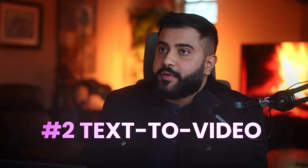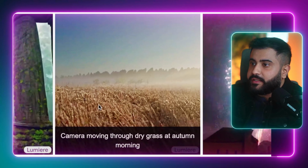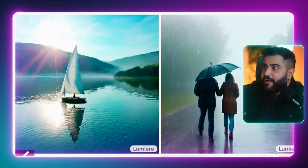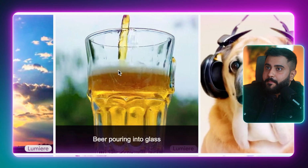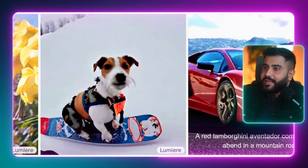I love these results. Text to video itself is superior to anything else that we've seen in the past. A couple of examples here. Look at the dry grass, the consistency of the dry grass, the camera motion, the water, the lens flare. Everything is temporally consistent. The fireworks are fantastic. The froth in this pouring cup of beer, the flag fluttering in the background, this dog just shredding it on the slope.